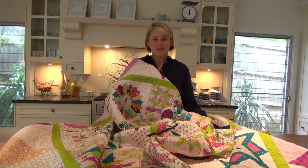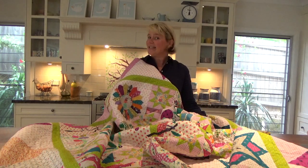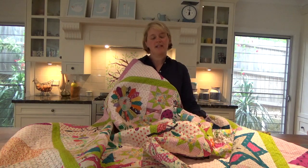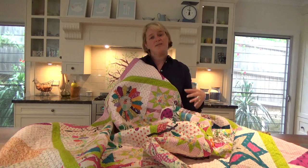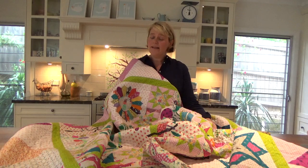You'll see in the sketch that there are rabbits in the outside border, and there is going to be an option for there to be cats instead, or an option for there just to be flowers. So once we get to the border, you will see all of the different options. You get all of the patterns by PDF to your email, so there's absolutely nothing to be posted to you except for an optional notions kit in the first month, which contains some of the things you might need to make the quilt. None of it's compulsory.